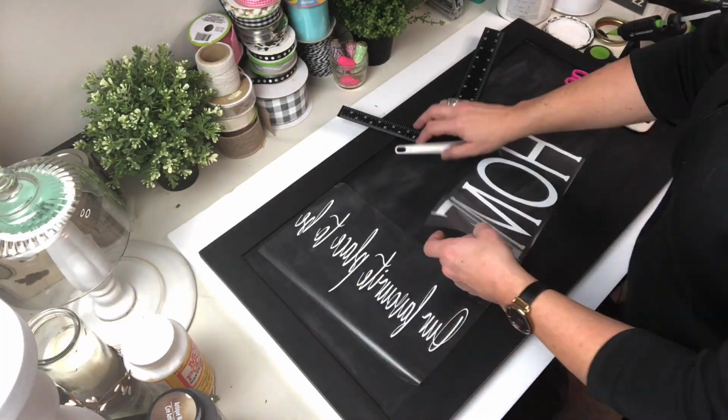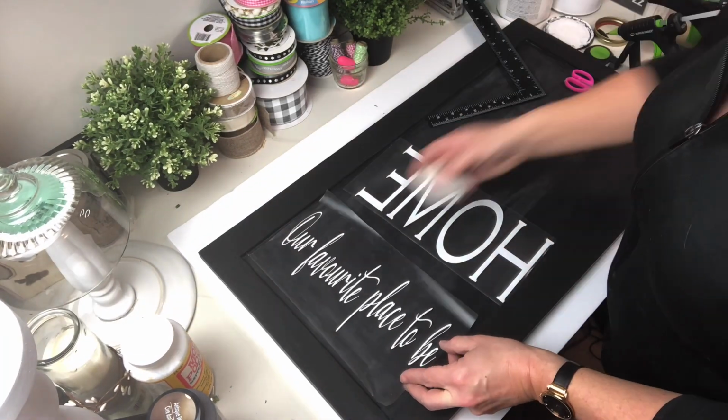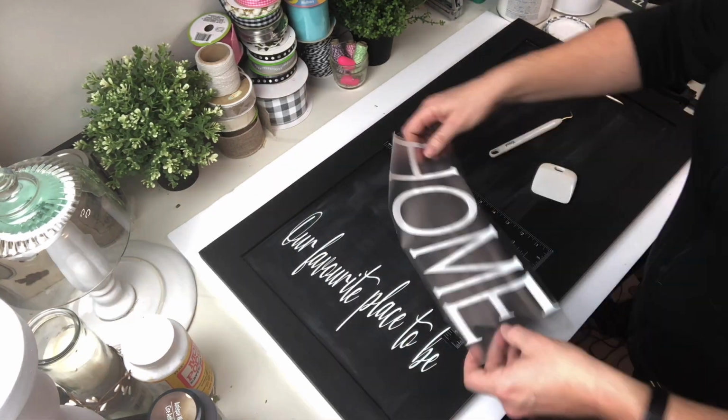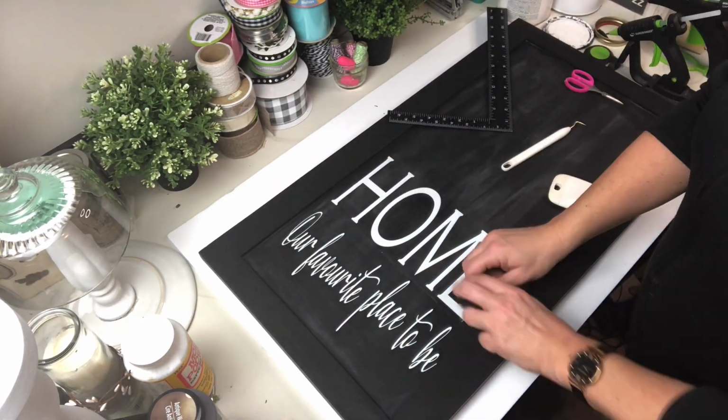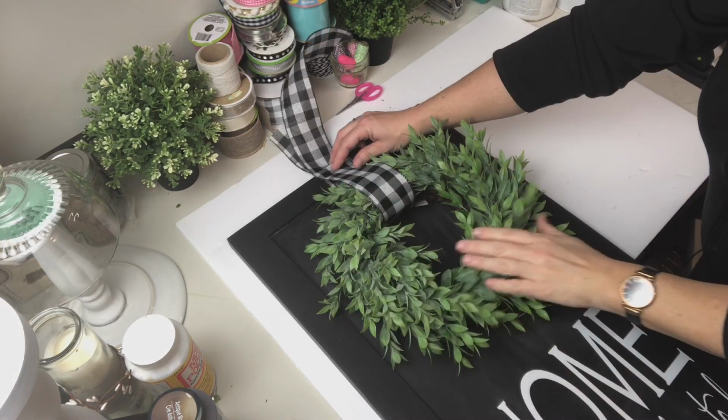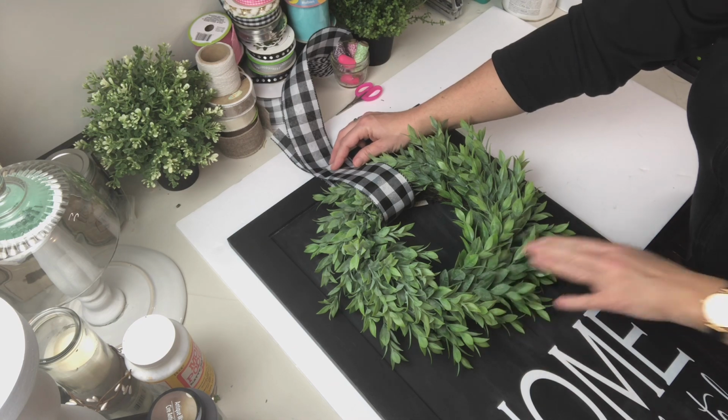Now I'm going to go ahead and peel this off, and using my transfer tape, place it carefully on the door. Now my workspace is a little bit small right now, so I had a really hard time making sure that that was straight. Looks like we did an okay job.